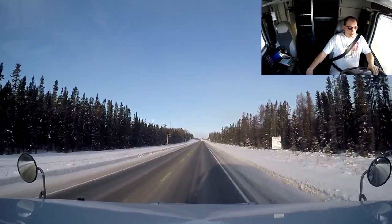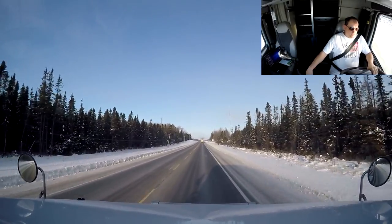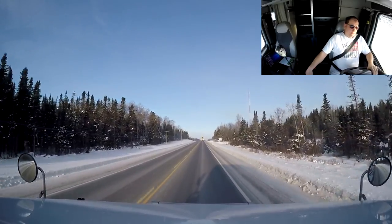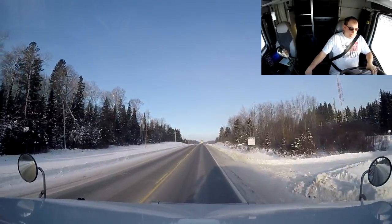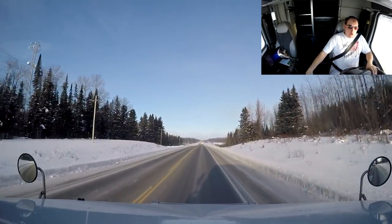Fahrenheit, it equals out at minus 40. It equals out with the Celsius. So you know it's almost minus 40 with Fahrenheit too, with the wind chill. So it's a cold one out there.